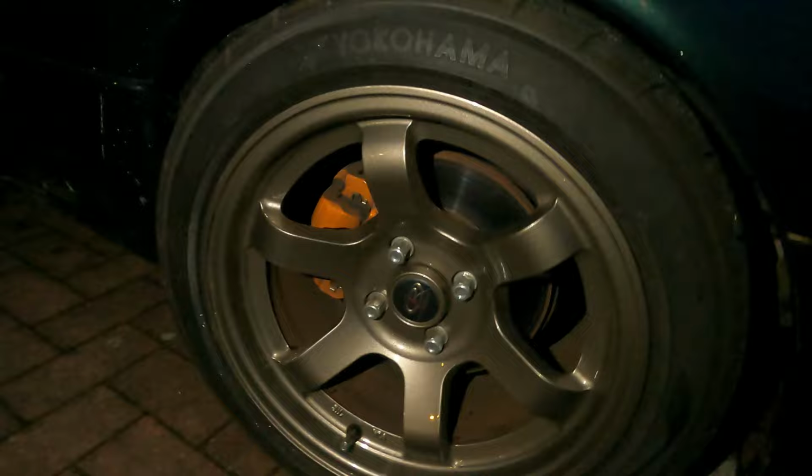So as we walk around, we've got Rotorgrids, 15x8, very desirable wheel for these cars. I think they suit it so well. Yokohama 808Rs, I think they are, yeah. They look brand new in fairness, so we'll go over the good things first.